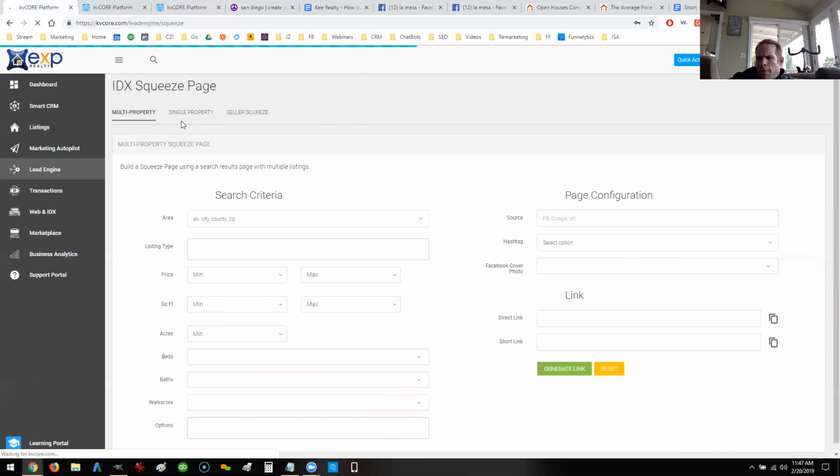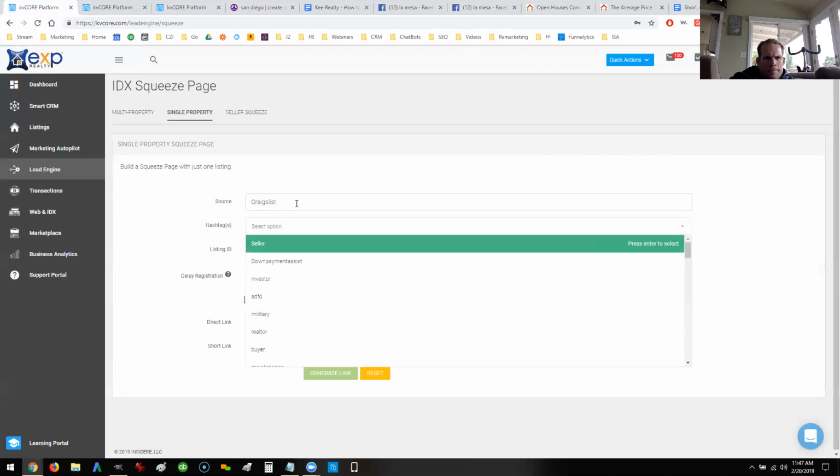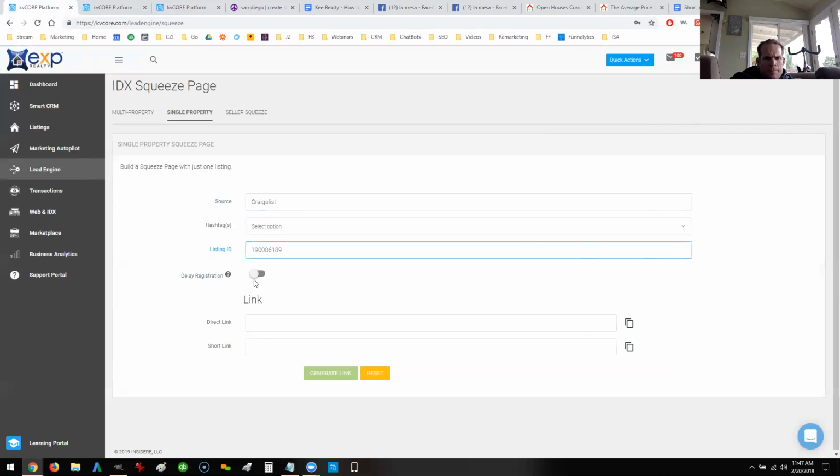For this specific listing, I'm going to say the source is Craigslist. I'm going to say open houses or whatever we were doing. Then I'm going to put in that listing ID and hit generate link. You can turn on delayed registration, where it lets them look at one house and then it asks for their info. I'm a fan of it, honestly.